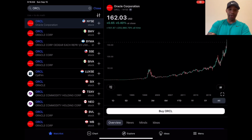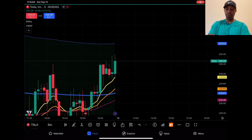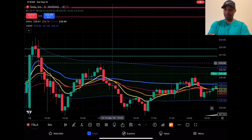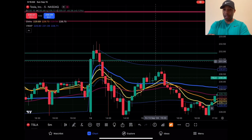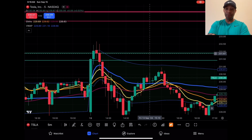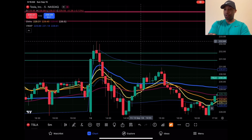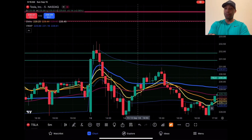Next ticker up, we're going to hit Tesla. We're currently sitting at 230.25. If you are a bull, you want to see these levels at 231 get taken out. They can start taking out 231. I got an area of interest at 231.45. They break through that, you got 231.90, and then boom, 232.70. They break through 232.70, they're running up to my next level at 234.